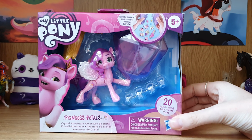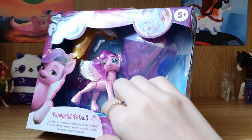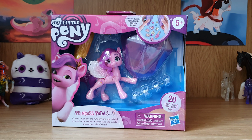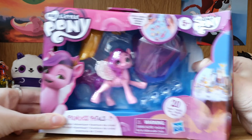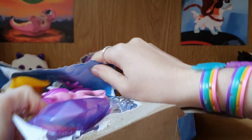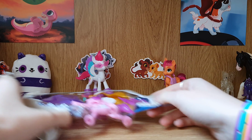Here's the next one we're going to open. So instead of shoes, she's actually got little bracelets to go around her hooves. And she also, I've noticed at the back of there, comes with a cape, which is fun. So let's get her open. Oh, I'm getting better at this. Oh, poster. Time to use my strength.